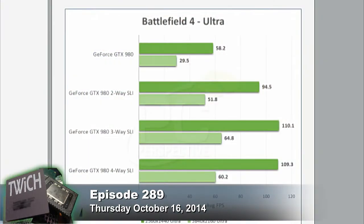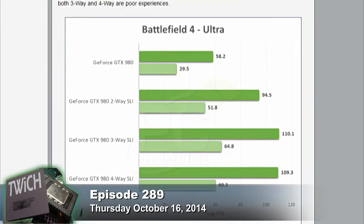And the result is, even at 4K, Battlefield 4 goes from 29 frames per second to 51 frames per second, which is a really good scaling rate. But then it goes from 51 to 60, and then 60 to 62 or something like that, right? So very, very poor scaling with that third and fourth card. BioShock Infinite sees similar poor scaling. Grid 2 seems similar. Metro Last Light's not good either.